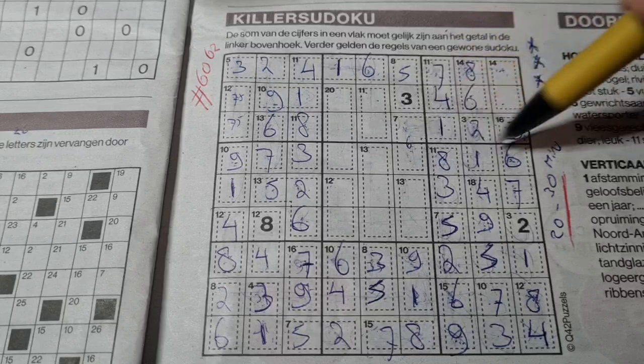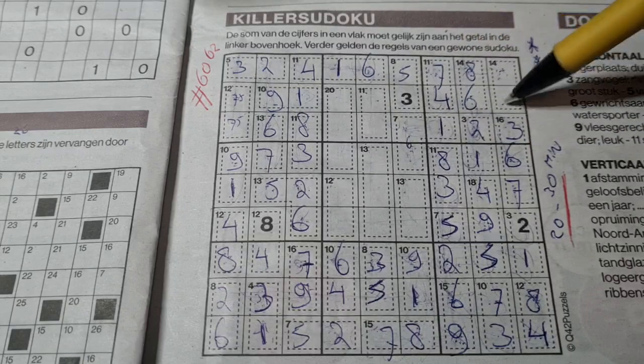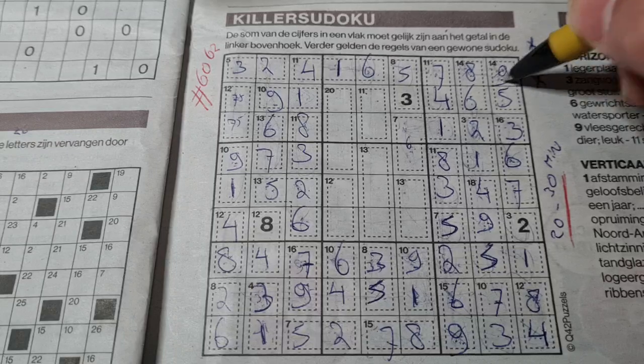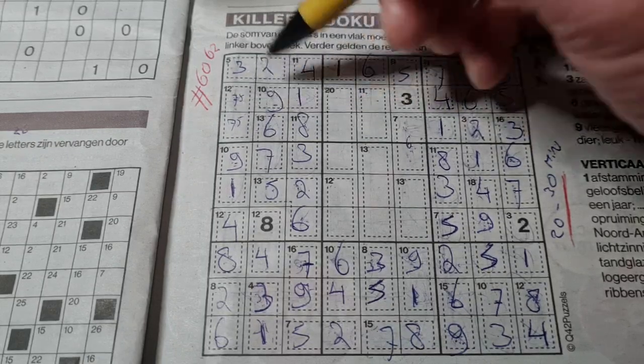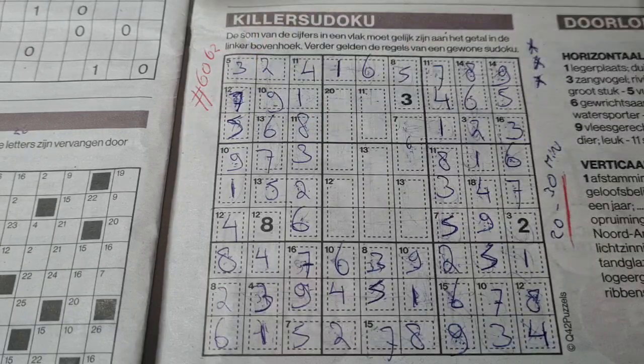So now we have 2 numbers left in this big square for numbers. The 1, the 2, 3, the 4, the 5 is missing. 5 and a 9. 5 plus 9 is equal to 14. We have a 5 in the first row, no 5 there. 5 should be here, and a 9 goes there. 7 and a 5. We have a 5 now in the second row, so no 5 there. 5 should be here, and the 7 goes there.